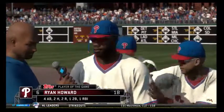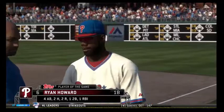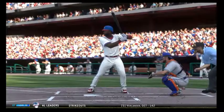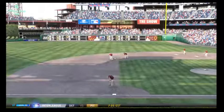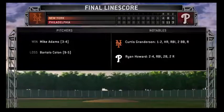The big bat for the Phillies this afternoon belonged to this fella, Ryan Howard. What a performance he turned in. He's our top player of the game. Yeah, you see a couple of hits for him in the ball game. This one was tight throughout, but in the end, he really helped lead his guys to this victory.